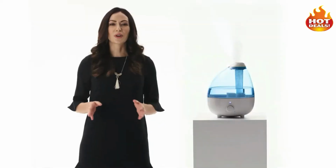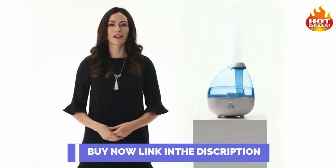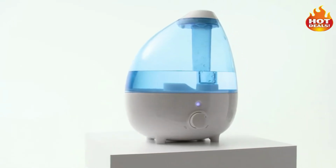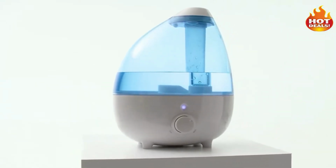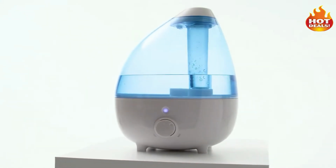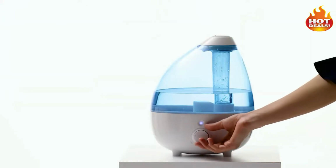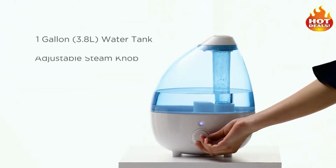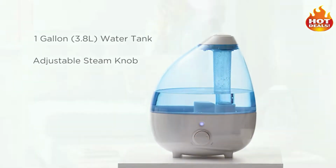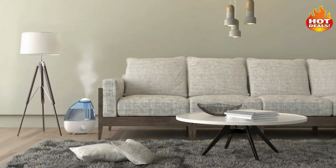Keep the air in your home moisturized all day with the Ultrasonic Cool Mist Humidifier XL from Pure Enrichment. This powerful and aesthetically pleasing humidifier is packed with smart features that make it the perfect solution for improving the air quality in the dry areas of your home or office. Featuring a large 1 gallon water tank and adjustable steam knob, this humidifier is perfect for large areas such as workspaces, bedrooms, and other rooms up to 500 square feet.